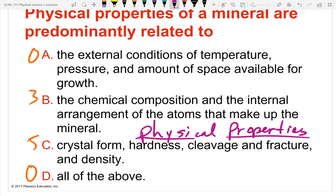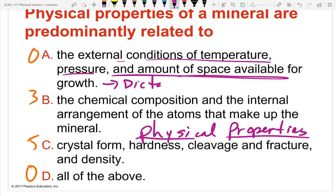This here, the external conditions of temperature, pressure, amount of space available for growth, those dictate the form, which is right there. When we talk about physical properties of a mineral, we can interpret it different ways. Why does it have these physical properties? Because of external conditions of temperature, pressure, and the amount of space when it formed. So that would also be a fair answer, because it dictates the physical properties.